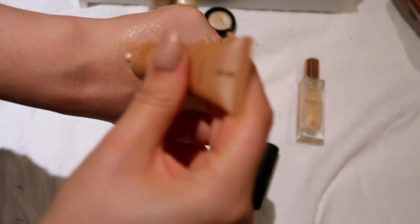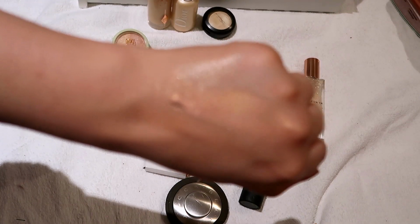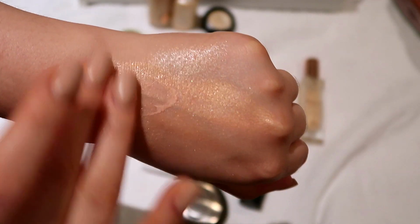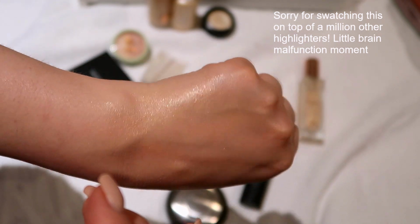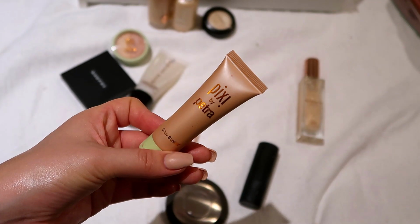I don't know why I don't use this one. Oh, I remember now. I don't actually think there's anything wrong with this. Please focus. There we go. It's a little bit pinky. I have others that I love more, but as you can see, it is intense and beautiful, but I just don't reach for it, and I'm sure somebody else will.